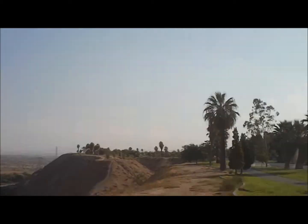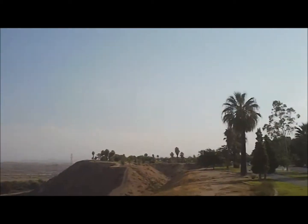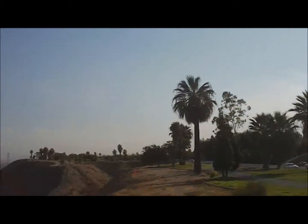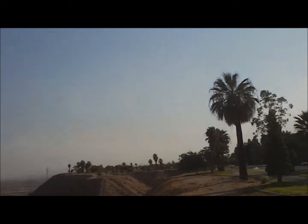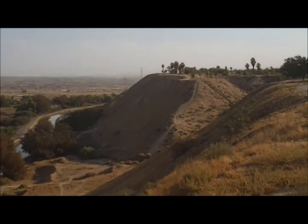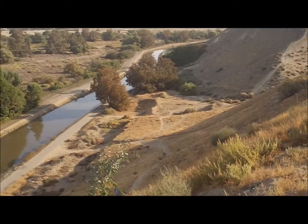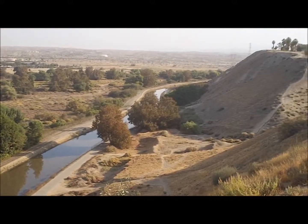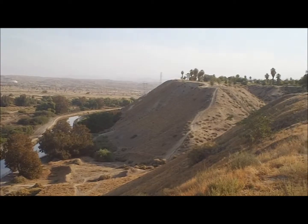You can see the gully up ahead, where eventually I'll be running down. It comes all the way down through the gully, and as you can see, comes out on the lower bike path for just a little bit before it starts up the hill again.